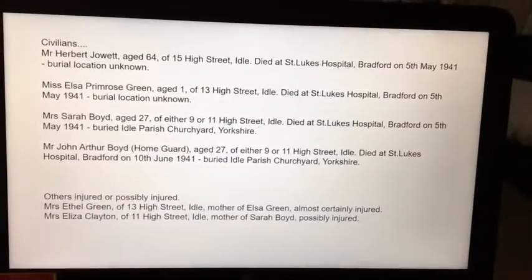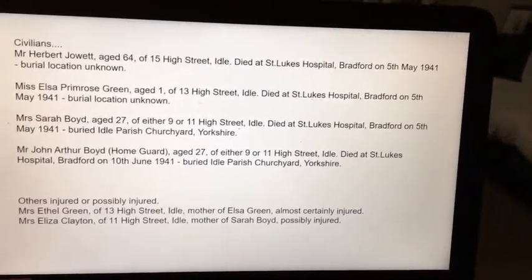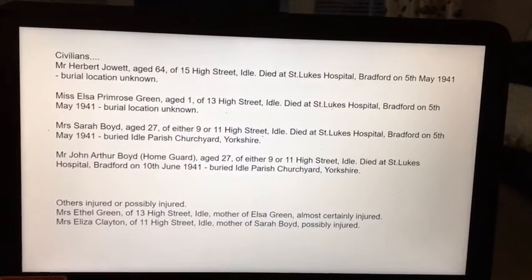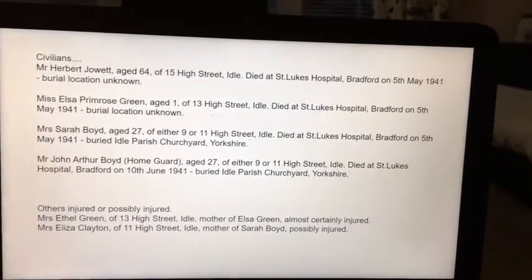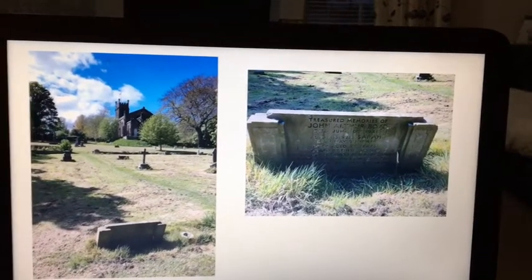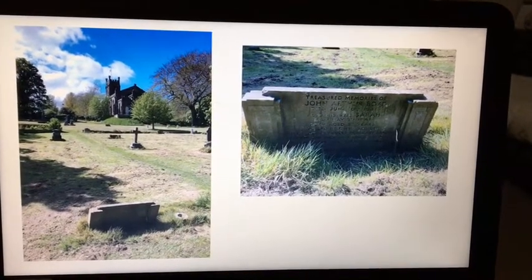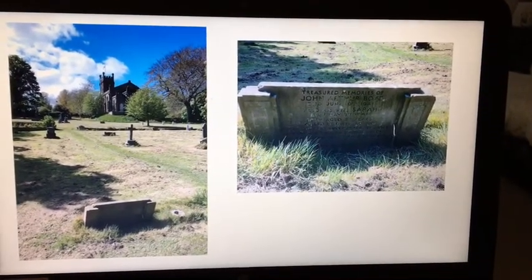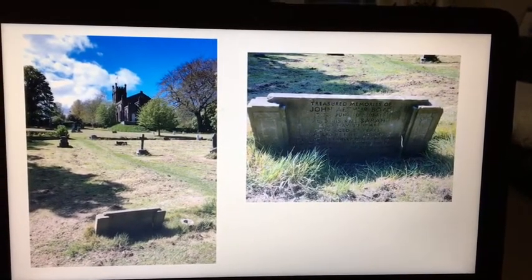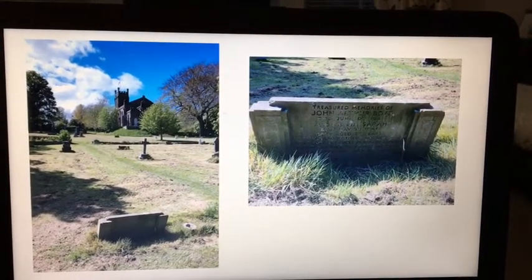These people won't have known a lot about it. They will have just gone to bed, heard the air raid sirens, and then the plane will have crashed into the buildings. When we did some research, we discovered that Mrs. Sarah Boyd and Mr. John Arthur Boyd were buried in Idle Parish Churchyard in Bradford. So we went on a walk to have a look, and we found the grave of John Arthur Boyd and his wife Sarah. Here are some pictures in Holy Trinity Churchyard in Idle of the graves of two of the victims of the plane crash.